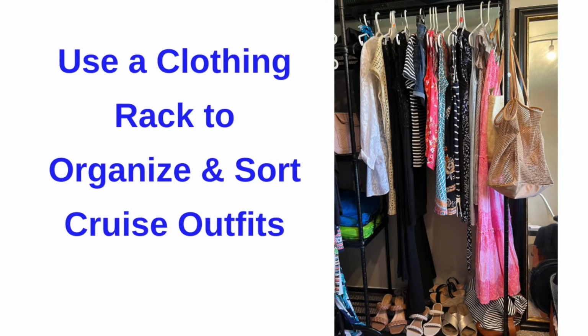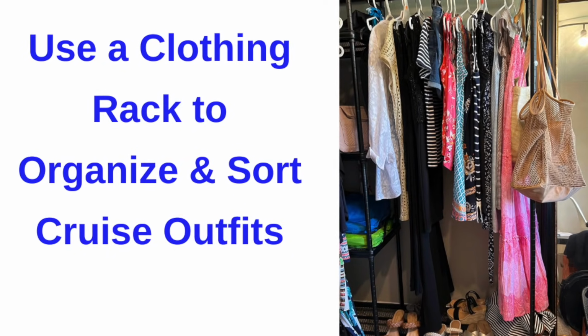Now, personally, what I do is I use a clothing rack. I hang up all of my outfits so I can kind of take a look and see what I think I might like to wear on the cruise. But before I even pack anything, what I do is I actually use this cruise outfit planner. So basically it allows me to sort of write down what I think I might want to wear for every single day of the cruise. And then I can bring this along with me on my cruise.